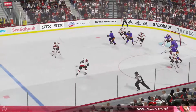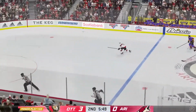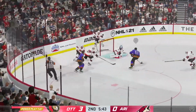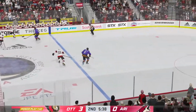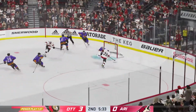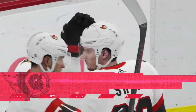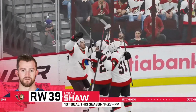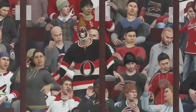Face-off won by Tierney and Anisimov over to Branstrom. Zaitsev with a shot that's blocked by Chicker and he clears it down the ice. And Branstrom loses sight of it, picked up by Hayden with a shot that is stopped by Forsberg, picked up by Tierney. It's crushing in the boards there. Picked up by Anisimov, looking for options. Finds Shaw with a shot, scores! Logan Shaw puts Ottawa up 4-0 with a power play goal. Logan Shaw with his first goal of the season puts Ottawa up 4-0.